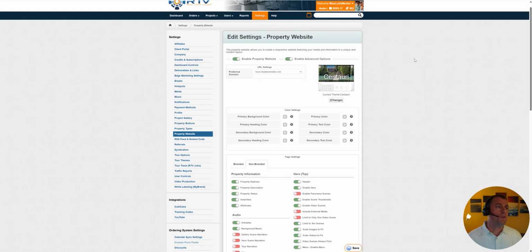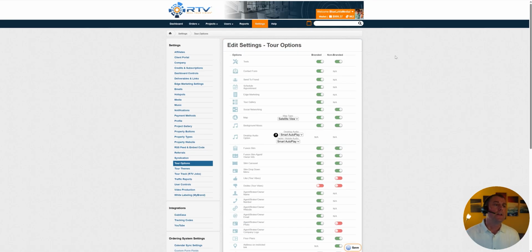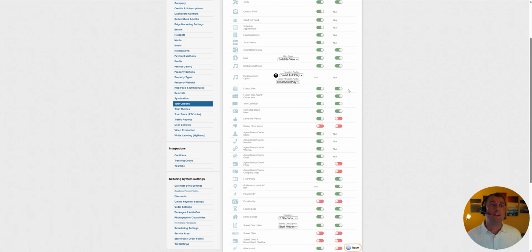Let's go over here to tour options, you guys. There's a few things in tour options that I think are really important, just setting yourself up for the maximum, like the high impact and success. I think the first thing is we've got various tour players. If you're using Fusion Experience, these will be off.